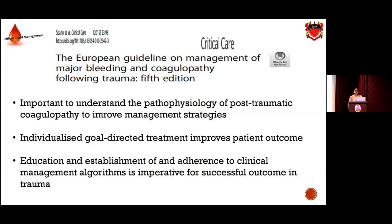Also, education, establishment of and adherence to clinical management algorithms is imperative for a successful outcome in trauma. I think one of the themes in SLMA is also improving road traffic safety in Sri Lanka, isn't it? So I think it's quite topical to discuss trauma today.